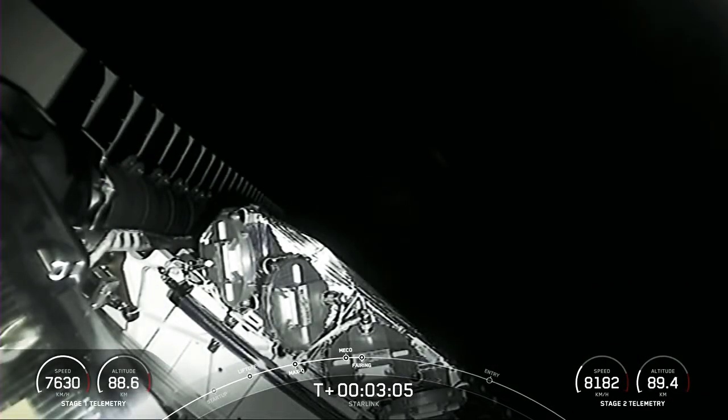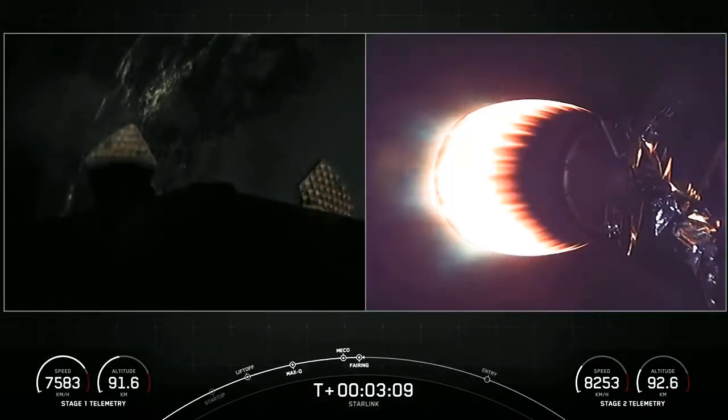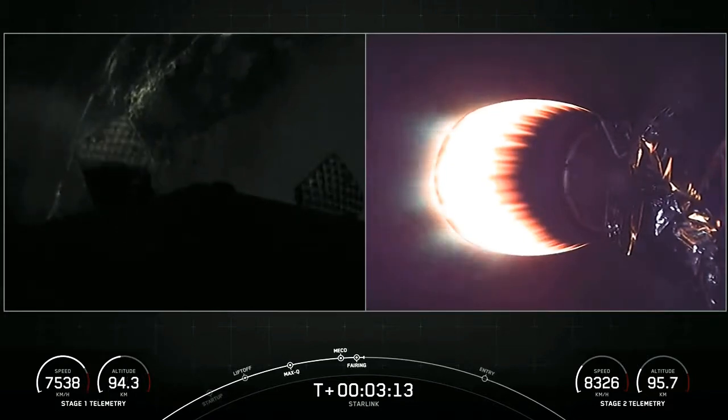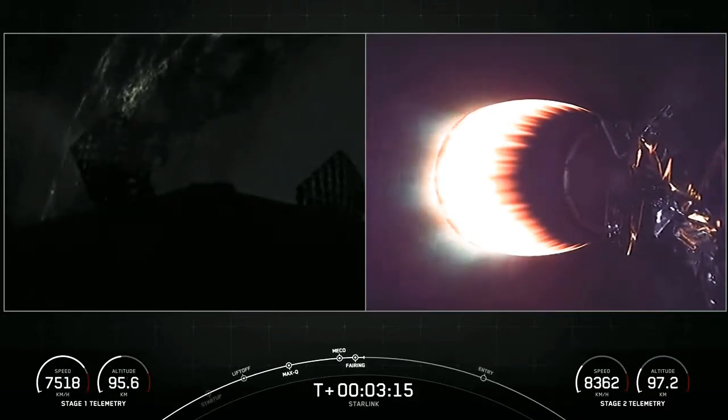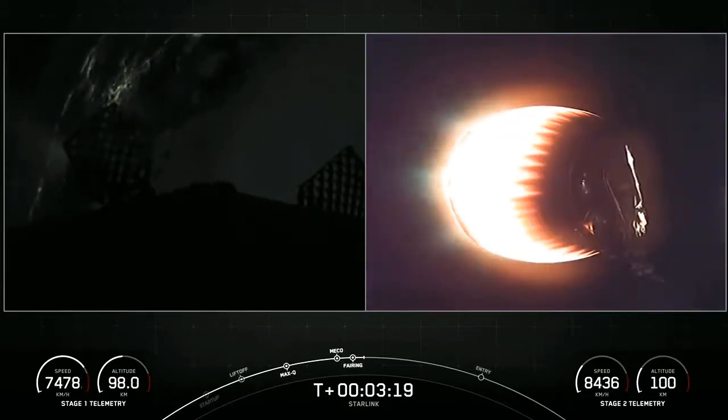Really awesome night views tonight. We saw MECO, main engine cutoff, on that first stage. We have the first stage on your left-hand screen, second stage on your right-hand screen. We did see the fairing halves deploy from the second stage.